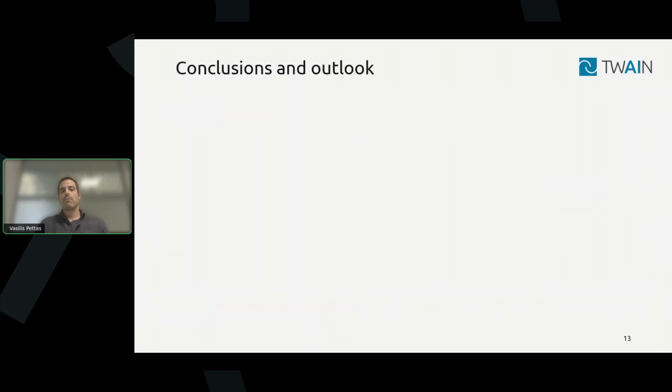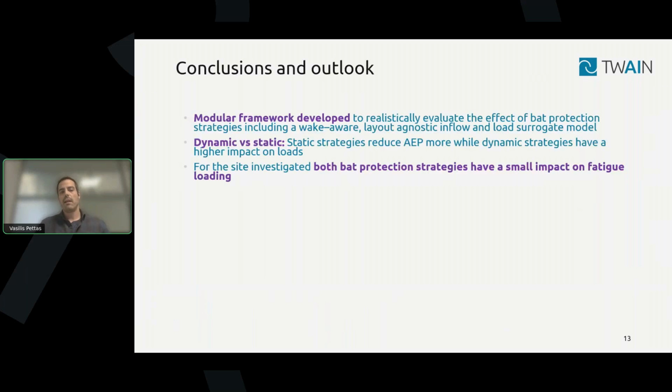So coming to the conclusion and outlook, I want to say again that we created this data-driven framework that is able to realistically evaluate the effect of bat protection strategies, including a wake-aware and layout-agnostic inflow model combined with a load surrogate model. And regarding the comparison of the dynamic and static cases, we see that static or blanket control strategies reduce AEP more, while the dynamic strategies have a higher impact on loads.